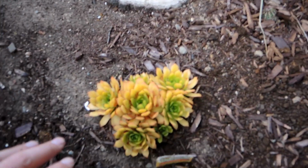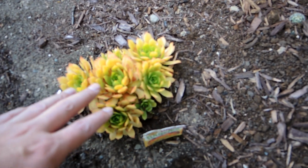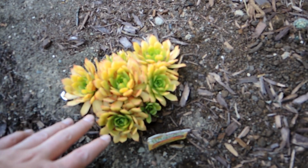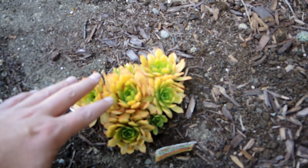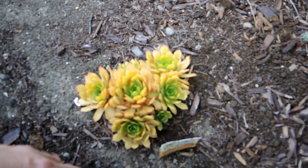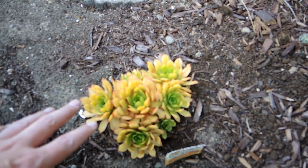And then we got the Gold Nugget Hens and Chicks, Sempervivum, and it's starting to go more green, but it was very much orange, red, and very gold, and it was really, really beautiful. It's still beautiful now, but it looks a lot different. The cold temperatures really bring out the color.